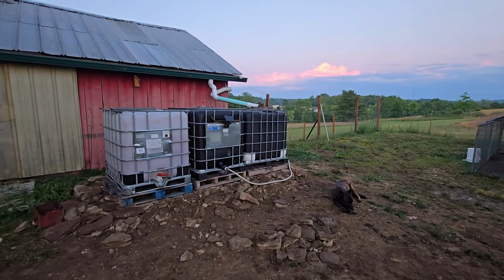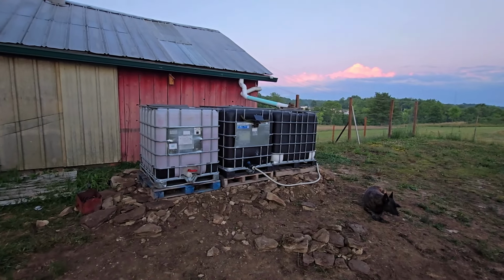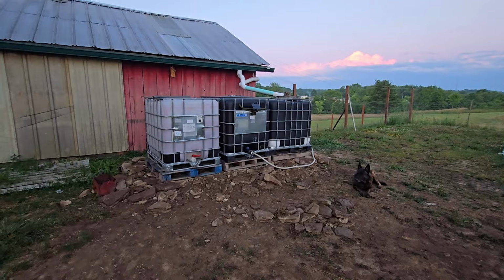And I also need to get this third tank painted black. It'll look better with the other tanks back here, but it'll also help keep the algae growth down. The less sun you can get penetrating the tank, the less algae will grow.